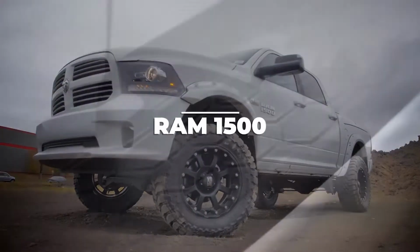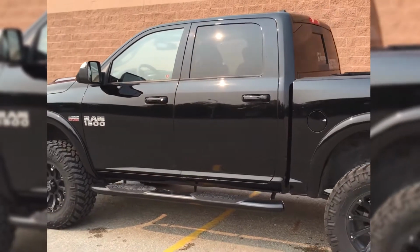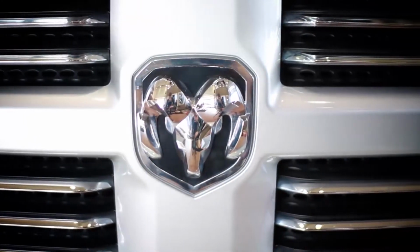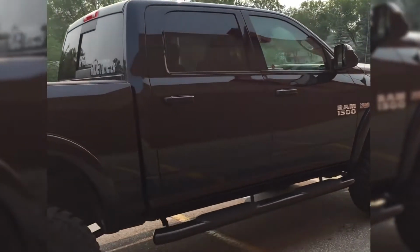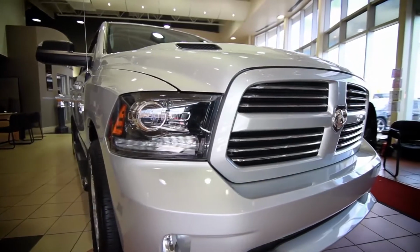The Ram 1500. Good old American muscle has always been a great seller in the greater United States, with Detroit's own Ram 1500 pickup truck being heralded by most as an American treasure. The truck also scored pretty well in the decade's worth of results in Consumer Reports testing. But that being said, not every year was as great as the last. In 2014 and 2016, the models were actually labeled as never buy due to their poor reliability scores.